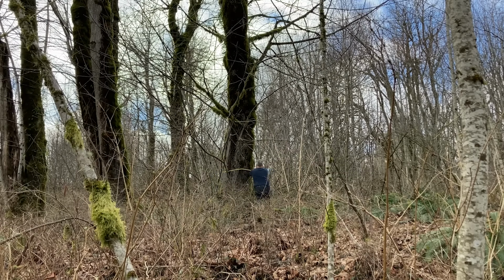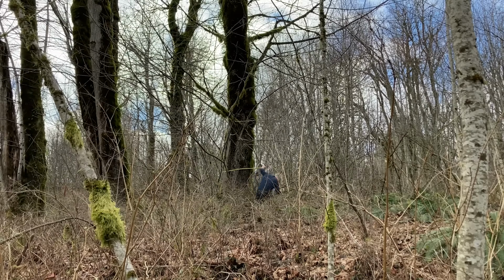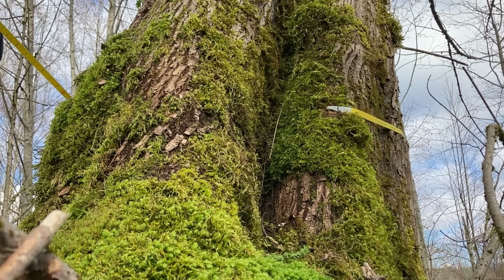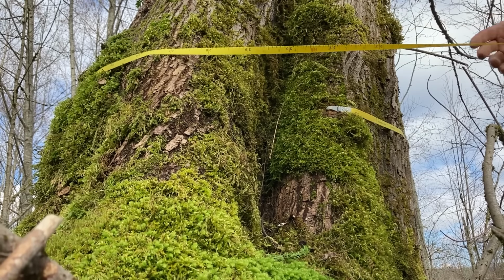So you see me here using a kind of cool forestry tool, which is a diameter tape measure that on one side has normal inches measurements and on the other side has the exact conversion of that circumference measurement to a diameter measurement. So you measure around the tree and it turns that circumference into a diameter.